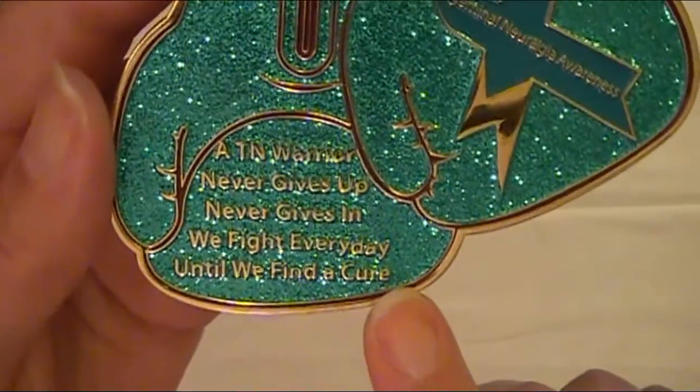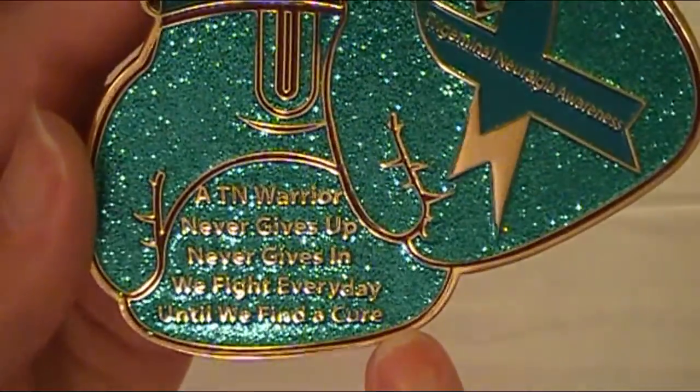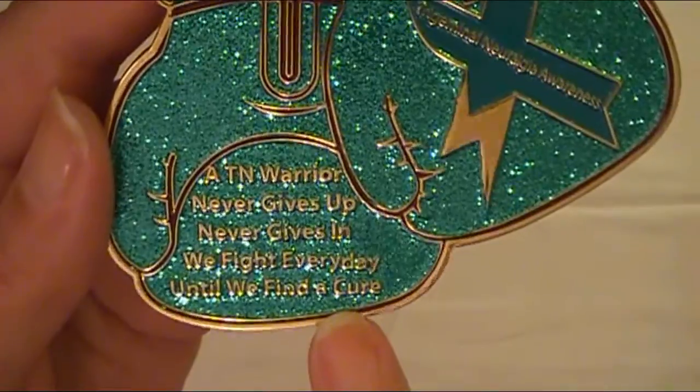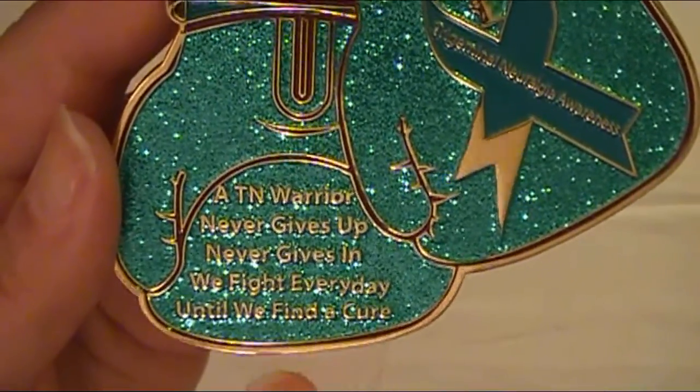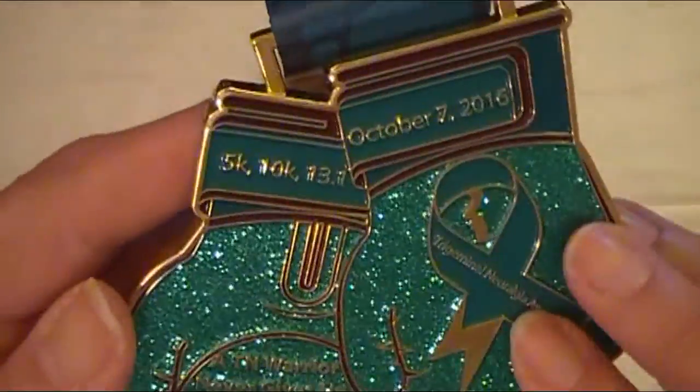And then what this says is, a TN warrior never gives up, never gives in. Let me start over, I looked at the wrong line. Sorry. A TN warrior never gives up, never gives in. We fight every day until we find a cure. And I think that's awesome. I love that motto, that slogan.